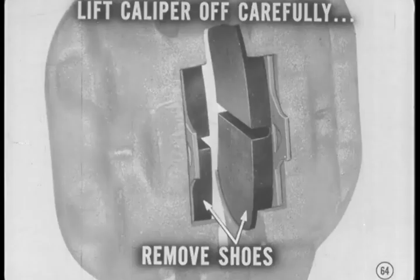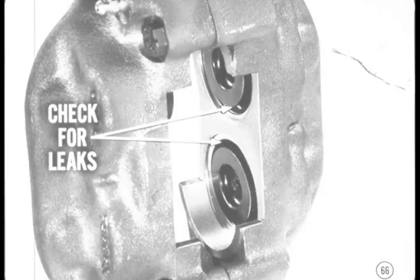Lift the caliper assembly off the disc carefully so you don't put a lot of strain on the fluid line. Then, remove the shoes. The shoes will be loose in the caliper when it's lifted off the disc. And don't worry about the pistons coming out of the bore. They can't get past the dust boot retaining ring. Right, Tech. Anytime you pull the caliper from the disc, it's a good idea to inspect the assemblies for signs of fluid leakage. You may have to replace the seals.